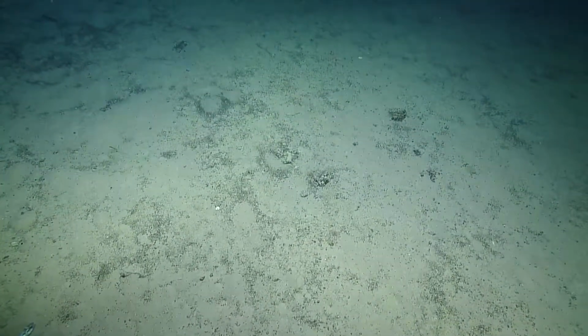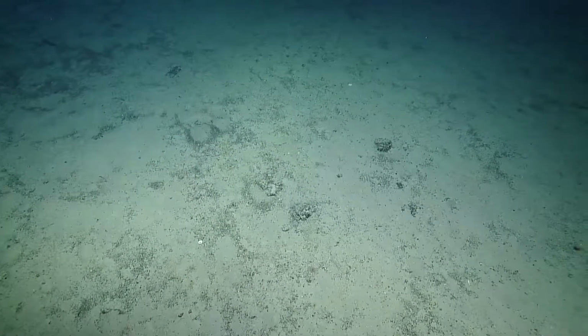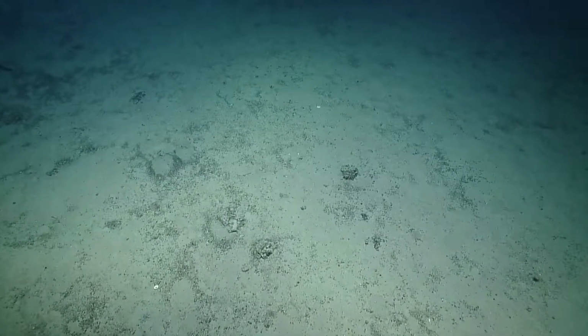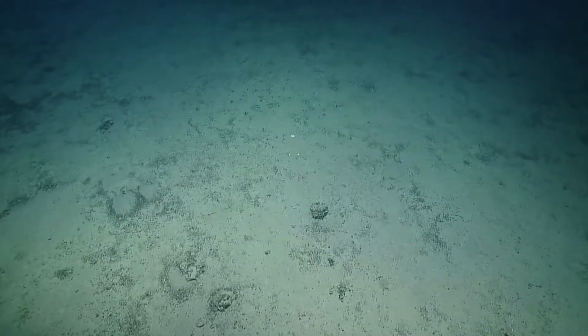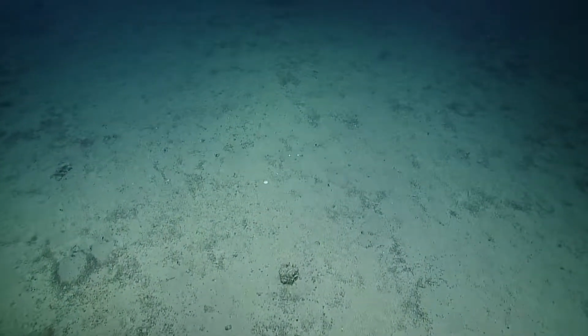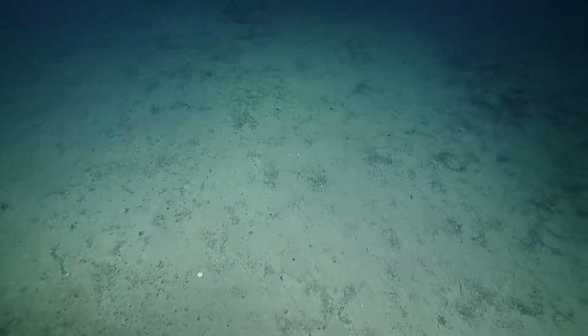Yeah, and those are benthic fish, so usually they don't have a swim bladder like other fish do. Most fish have basically a gas sac inside of them that helps to regulate their buoyancy. So a lot of midwater fish will use that so they don't have to spend a lot of energy swimming in the water column. But in this case, a lot of these benthic fish don't have that, so they'll just kind of lie flat on the bottom.